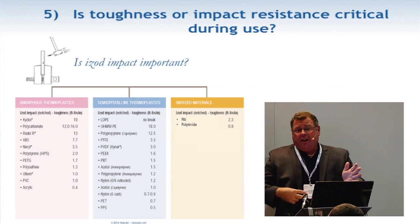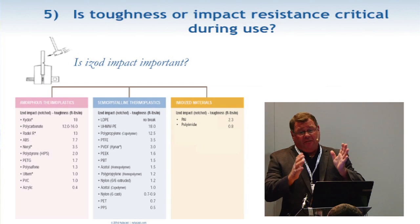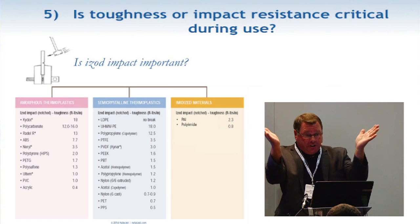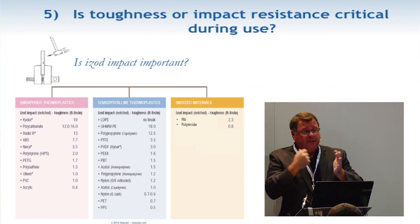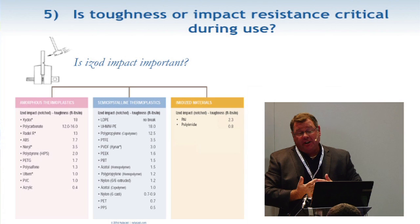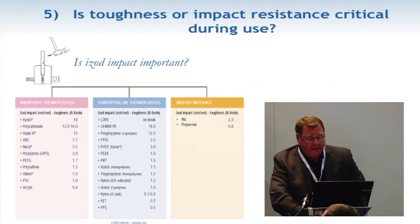The notched Izod impact test is a very good test. It gives you a good indication of how brittle the plastic is so that you can compare these other materials as you segregate them down. Let's say you know the application is going to see a lot of impact or a lot of stress. You want to be looking at plastics that have a higher impact strength and that it's not so brittle. And this is a way to help segregate it out by how tough it is.